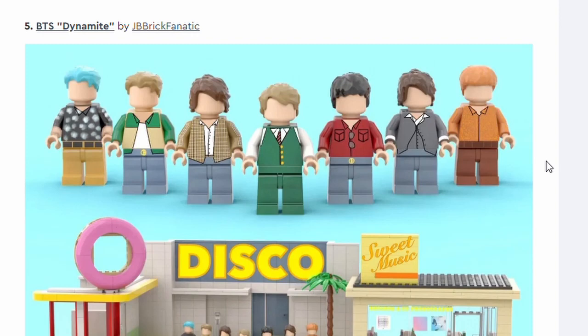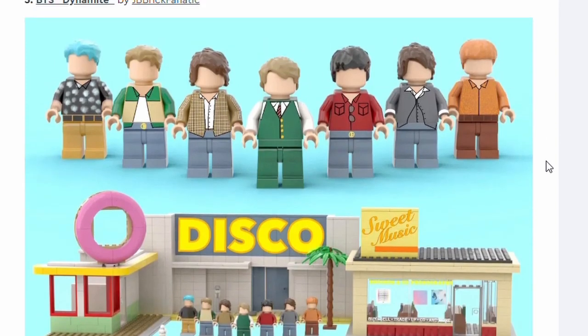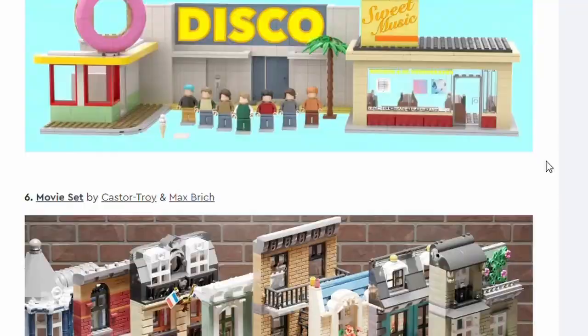Next we have BTS Dynamite, which to me comes across more as trying to get these specific figures rather than a big set itself, and I don't really see how this would work as a set. Sure, if you're a BTS fan, this will probably be a great set, but to me personally, who is not, it's not really that interesting to me.